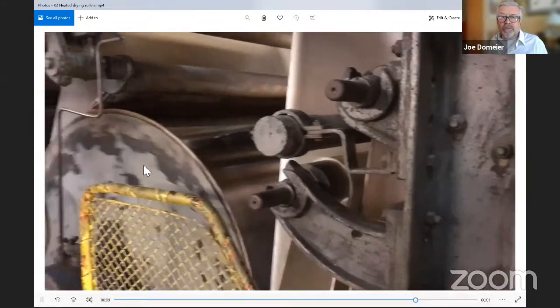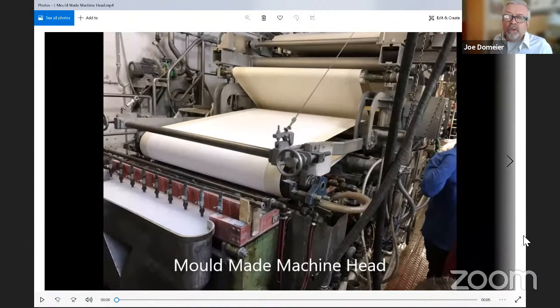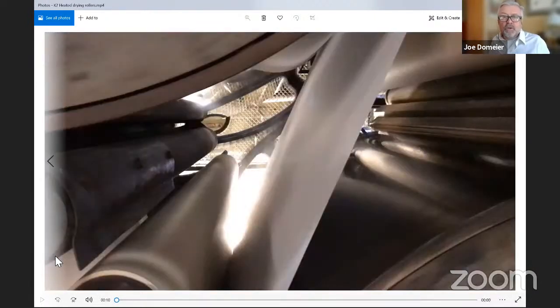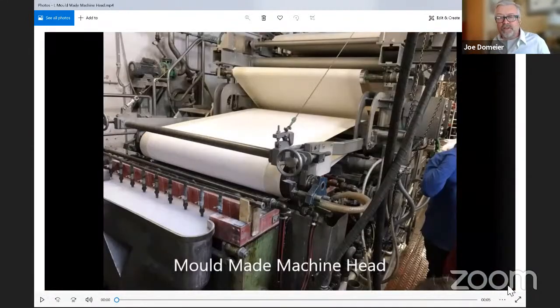And the large drums that you see here in most cases are steam heated, and those steam heated drums will allow the paper to dry even farther. So from the beginning of that machine to the end of that machine, you're actually seeing a roll of paper at the far end. So it's liquid at the beginning, it's finished paper at the end. And I still like this video, the steam rising from it.